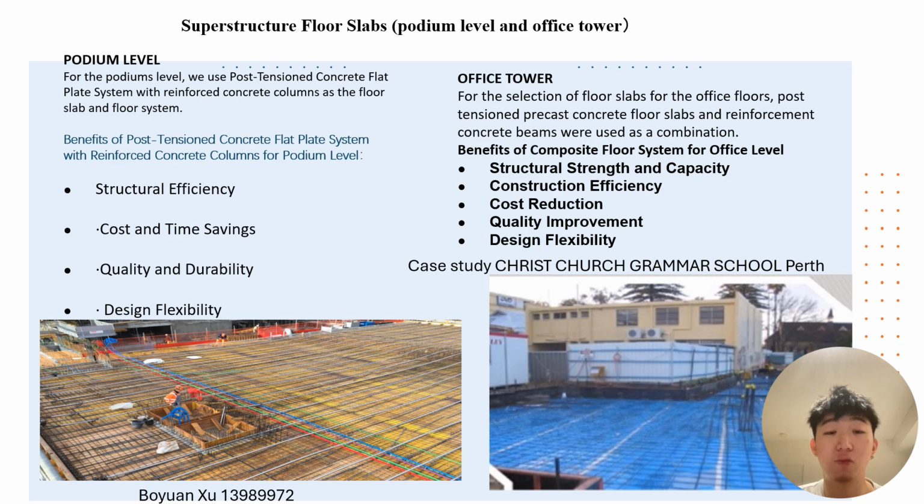So for the 12 office levels, each with an area of 1,500 square meters and featuring slight curves, we have chosen a composite floor system consisting of reinforced concrete beams, reinforced concrete columns, and post-tension precast concrete floor slab. The benefits of this system include structural strength, providing robust structural strength and high load-bearing capacity, and cost efficiency, utilizing precast components and post-tensioning to optimize material use and reduce labor cost.